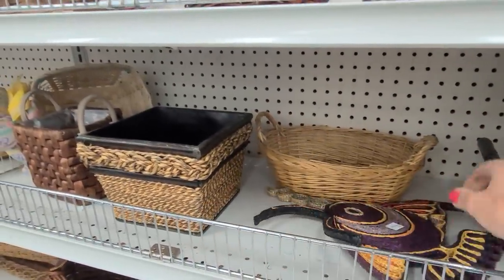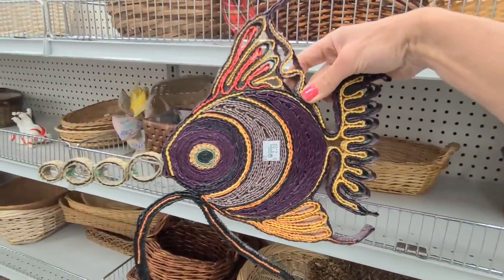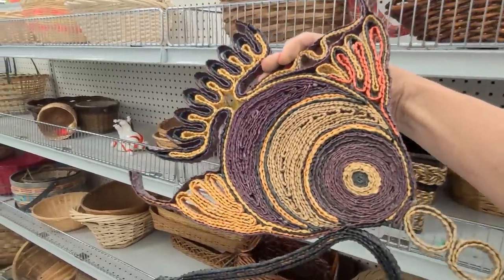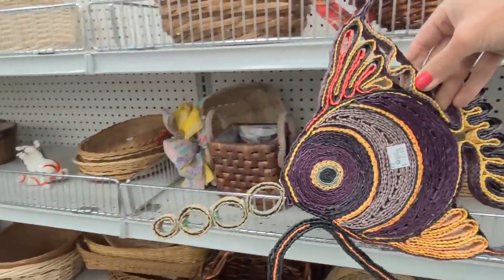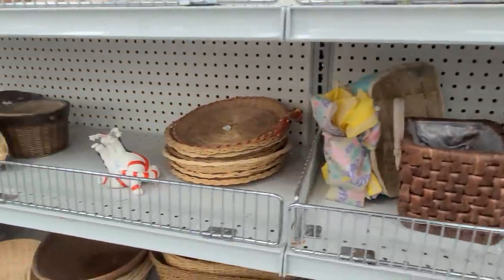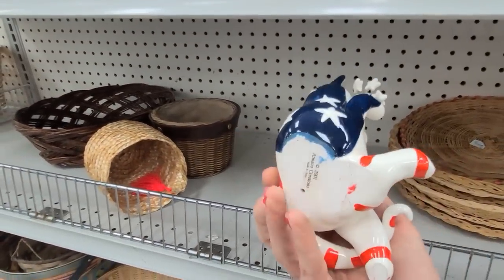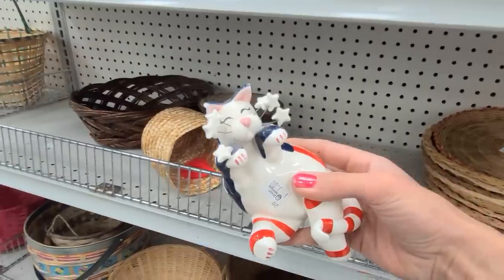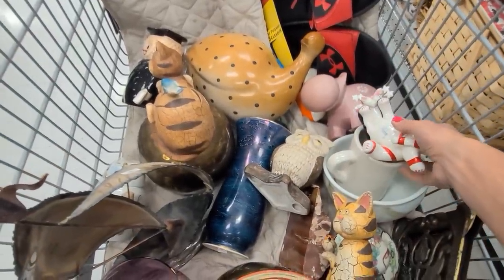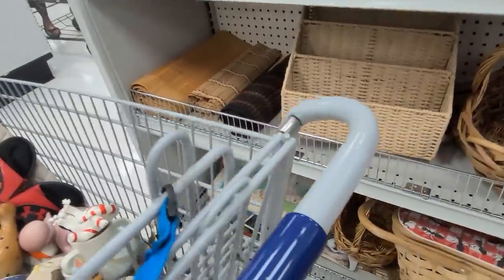This fish is quite sweet. I think it's an angelfish. He's really fun, although he's really faded on this side, so I think we'll leave him on the shelf. I am seeing an Amy Lacombe cat here. Look at this fellow. You can tell Amy Lacombe, she puts little balls or stars on her cats' whiskers. They're so whimsical. We'll take him, even though he has a couple of chips to his ears.